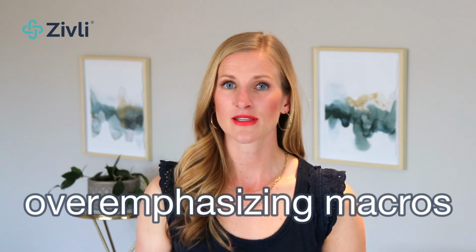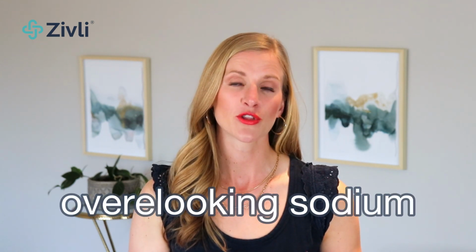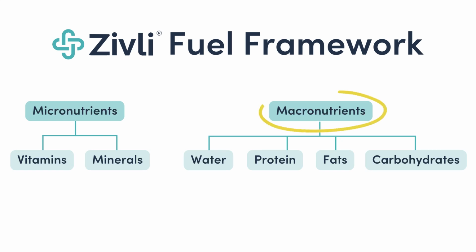The second mistake people make when trying to lower blood pressure is overemphasizing macronutrients and overlooking sodium. Macronutrients are nutrients that we need in large quantities. These include carbohydrates, which really aren't essential, protein, and fats. Micronutrients are nutrients that we need in smaller quantities. These include vitamins and minerals.